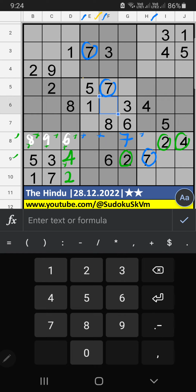Column E, we have 1 and 5. So 1 and 5 can't come in this cell. It will come in another 2 cells. We will confirm later. Then 8th row, only one number remaining: 3. 3 is confirmed here.